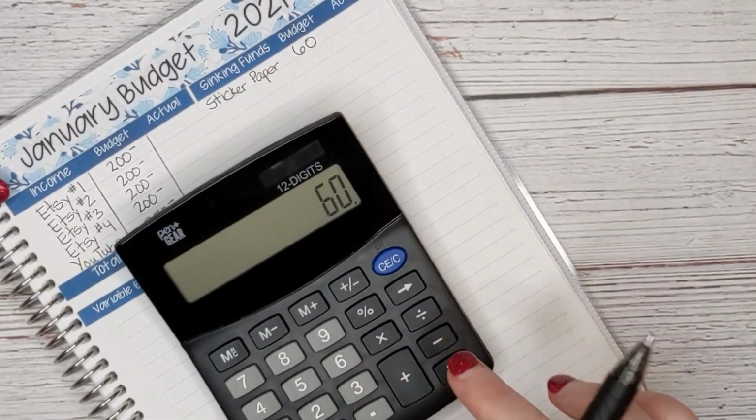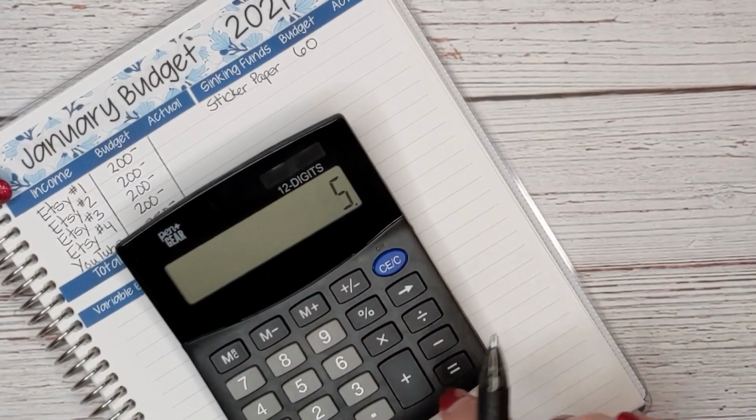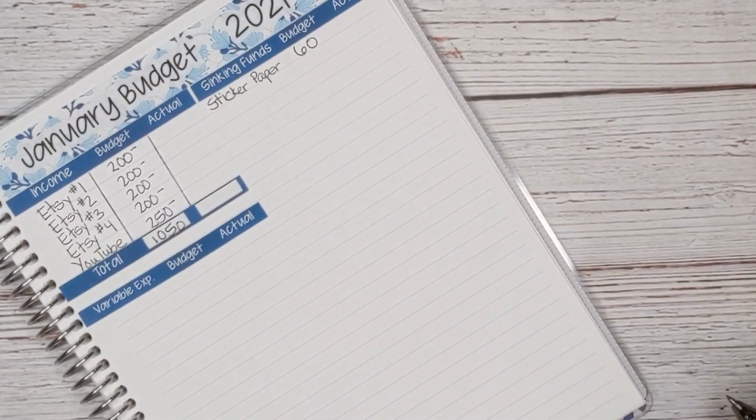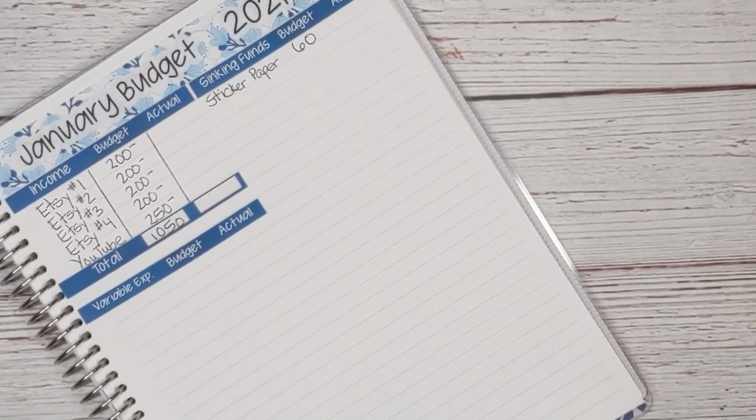60 divided by 5. So that comes to $12 per paycheck. I'm gonna make a note. Right now I'm just gonna put it on a sticky note.